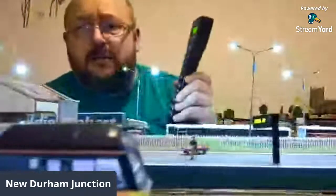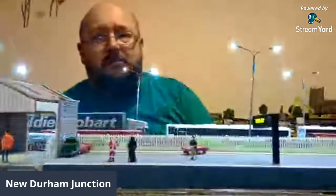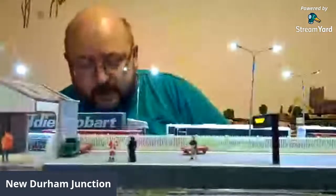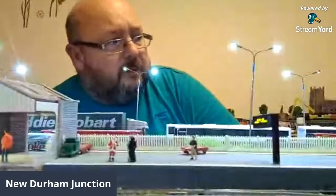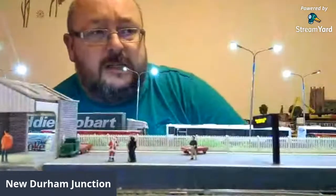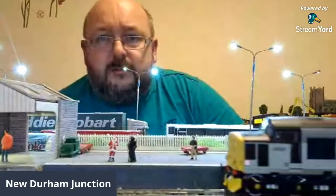Honestly, Roxon, you can't fault the NCE power cab. It's absolutely fantastic. Anthony, what's my favourite loco? It's got to be the class 37, which I'll bring around now, and I'll stop in front of the screen for you. Out of all these 37s, I've got Colas Rail and all the other 37s, but this one is one of my favourites. Bring that in to stop now.